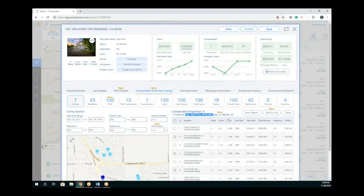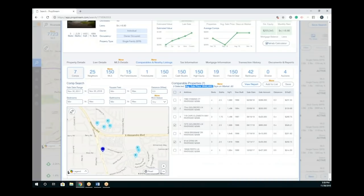Last but not least, which was also previously here before, you'll have the ability to hit the view report as well as add to list. This will give you the ability to take your results and put them on a list. That way you can export it and provide it to your buyers or to your homeowners.